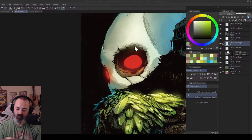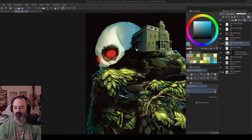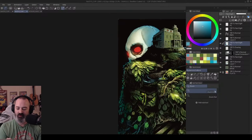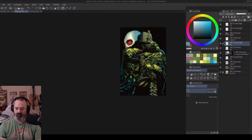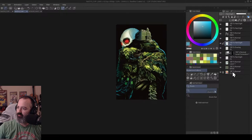All right, we're getting there. We're almost done, I think. I was wondering why his eyebrow looked weird. It's because I didn't have any blue in that part of the shadow. There's blue in all the other shadows, but not there. That's fixed. I'm really liking this. I'm really liking this cover. All right.